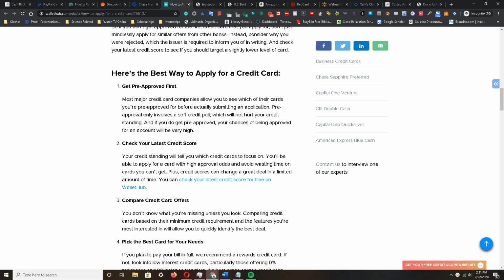However, before you go out and apply for any credit cards, I recommend that you try and figure out what your credit score is. If this is your first time applying for a credit card, then you probably won't have a credit score. Instead, you should be able to give the banks information about your financial situation, for example, your income, your proof of residency.